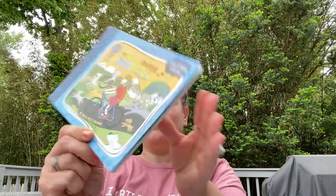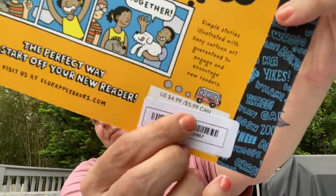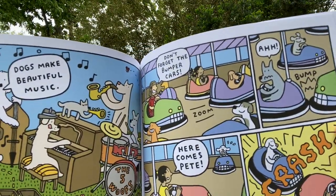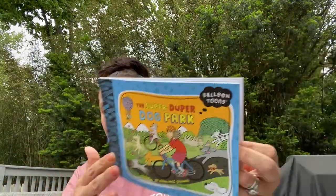Then next I just have a couple of books that I thought looked cool. This is the Super Duper Dog Park. This was just $4.99 retail. Balloon Tunes. It says, visit us at blueapplebooks.com. I just thought it was really cute. So what it says on the back is, simple stories illustrated with zany cartoon art guaranteed to engage and encourage new readers.